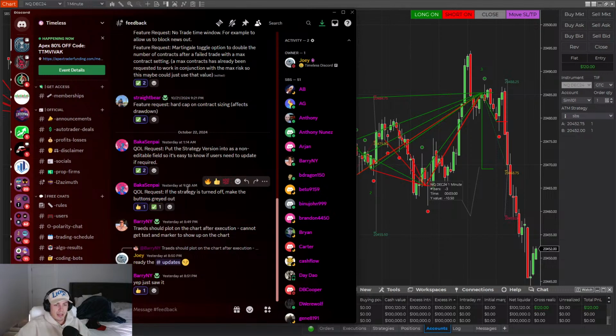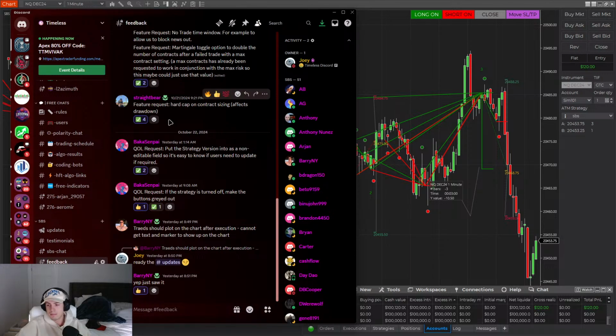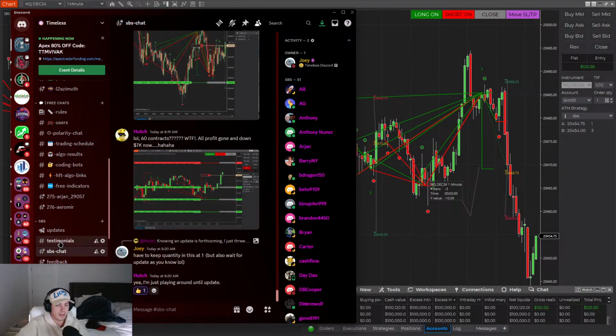Make the buttons grayed out if the strategy is turned off. If strategy is turned off, there will be no buttons. Plot on chart after execution, risk reward. So basically I got everyone's feedback, right? Telling you guys we do our best here. Transparent, taking feedback, right?